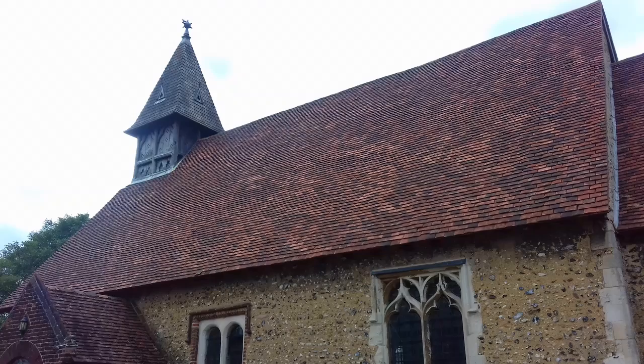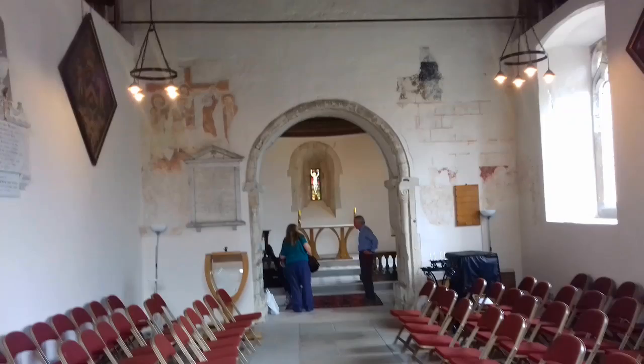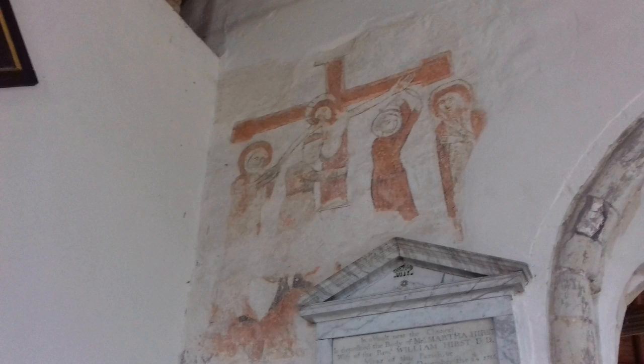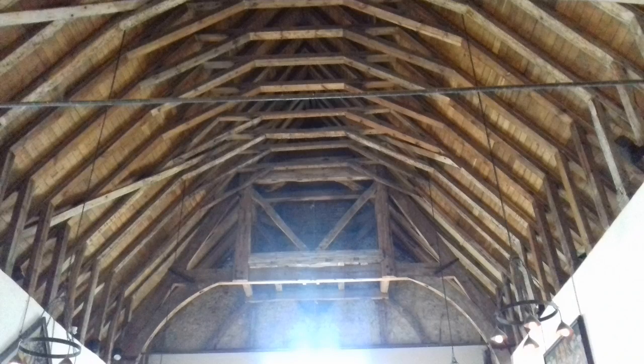St Leonard's Church at Bengeo is Hertford's oldest building. It has 12th century architecture, 13th century wall paintings and 18th and 19th century memorials. It is a rare example of an original Norman village church.